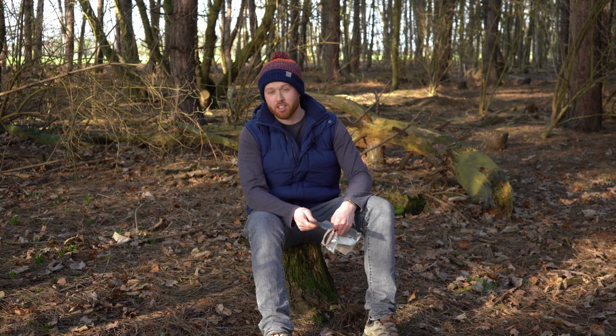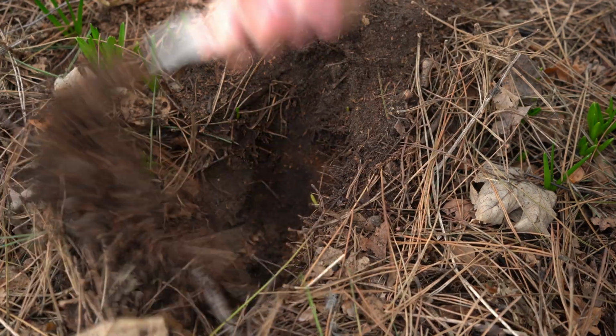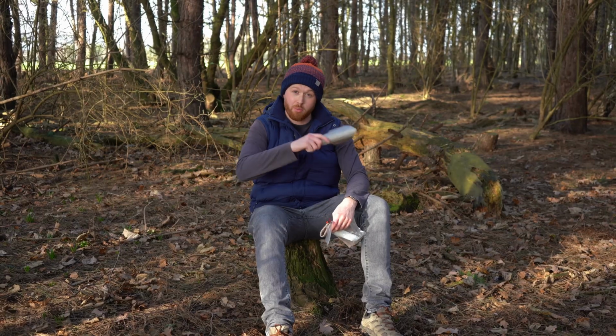So find yourself a discreet place, dig a hole, do your business, and then with your toilet paper, clean yourself up, put that in the hole, and then sweep over the dirt that you've dug up. Pat it down, and nobody should know that you've been. That's the entire premise about camping and bikepacking, is to leave no trace. So as long as nobody knows you've been there, you've not left a disgusting mess, then it's absolutely fine. It will rot, it will biodegrade, and that's the end of that.